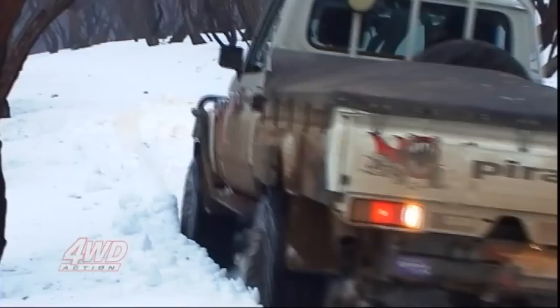I'm copping a crash course here in driving in thick snow, and believe me, it's different to anything else you've ever done in four-wheel driving, unless you've done this sort of thing before. It's not about momentum, for a start. Momentum's no use at all. In fact, momentum's going to chuck you straight off the side. It's all about going really slow and trying to compact the snow underneath your wheels. I'm following in Al's footprints as closely as I can, because he's already compressed a fair bit of snow.